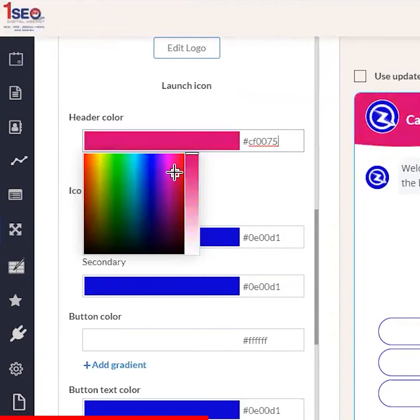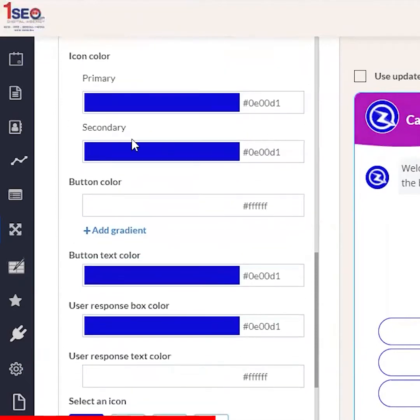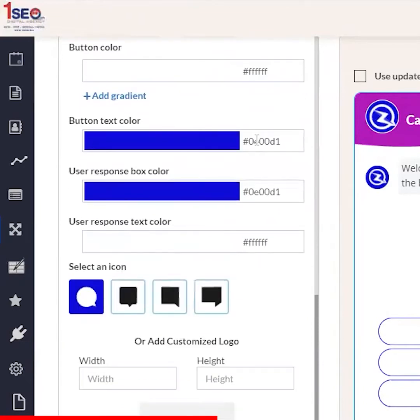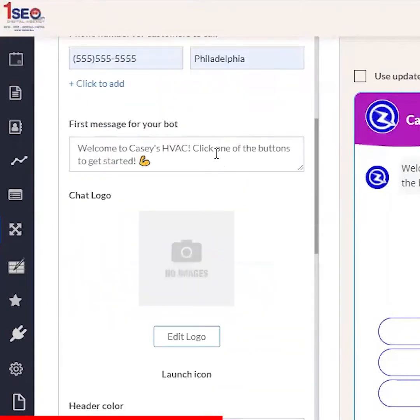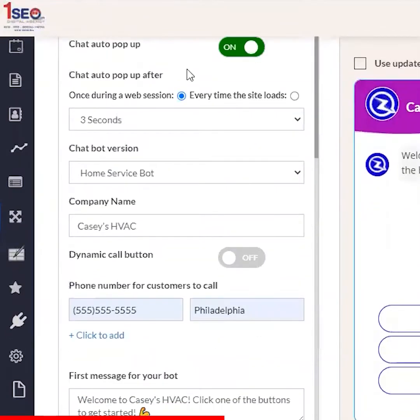And again, one of our website designers would be happy to walk you through this and figure out which works best for your site and for the optimal user experience. You can change the icon colors, the button colors, all this great stuff. You can even change the icon itself, customize the height and width of everything, which is great. So here's what your chatbot's going to look like.